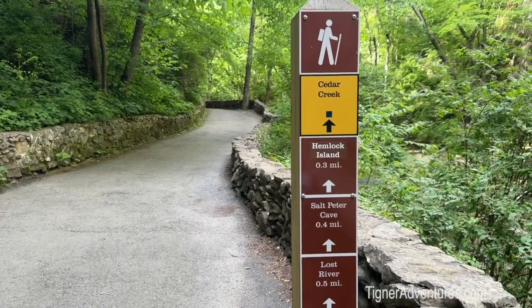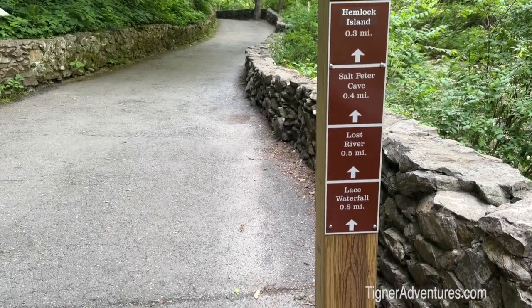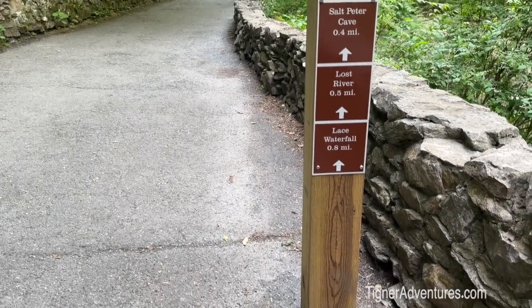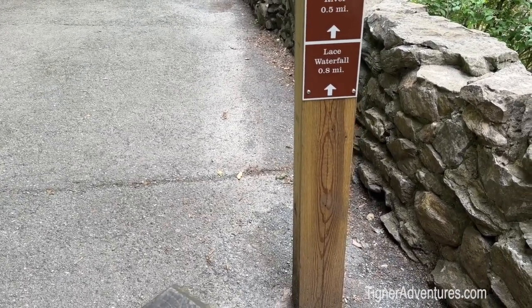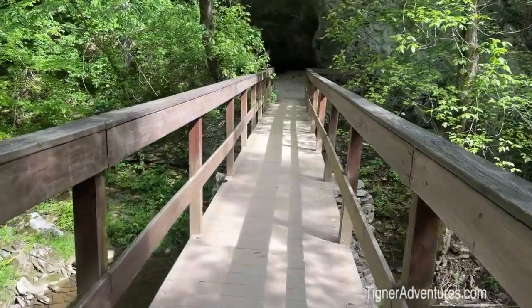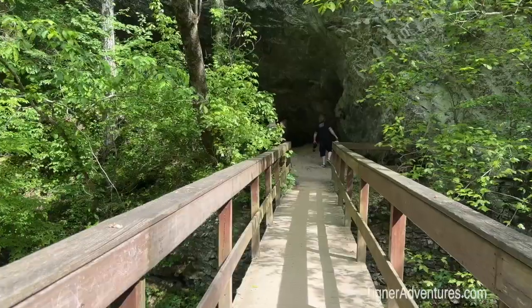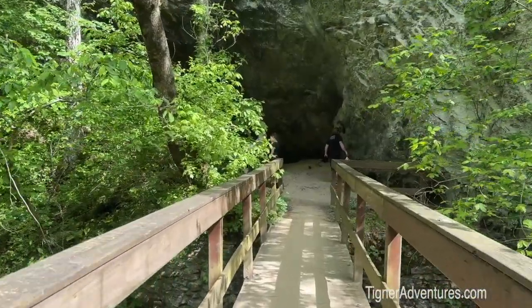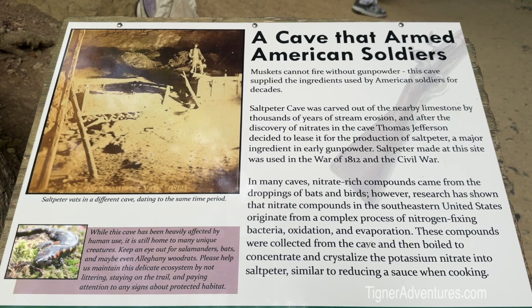So here's our hiking sign. This is Hemlock Island, 0.3 miles, Saltpeter Caves, another 0.4 miles, Lost Creek, 0.5, and a large waterfall, or lace waterfall, is 0.8 miles. We are walking across this nice bridge over to the Pewter Cave. See how this was used during the Civil War. A cave that armed American soldiers. You can stop the video and read that if you'd like.